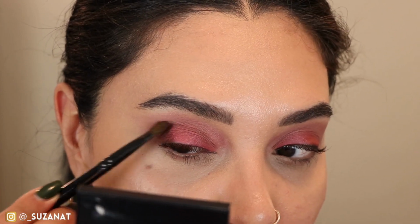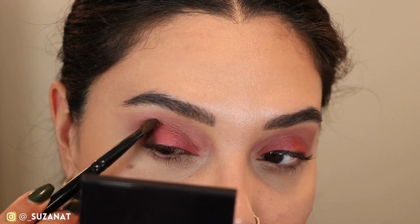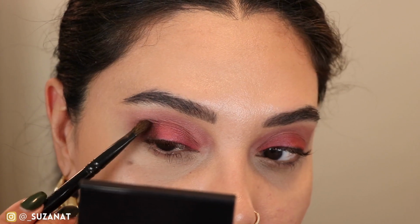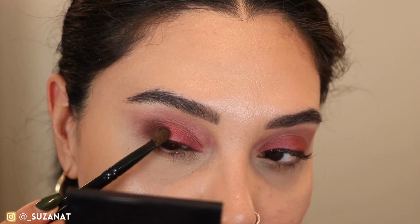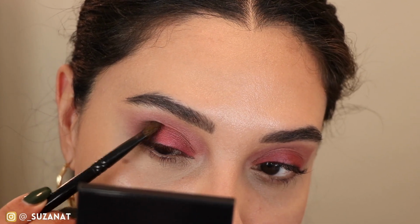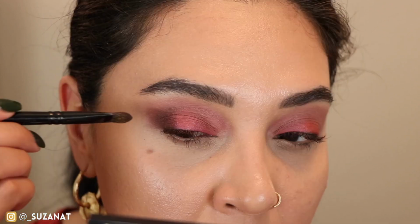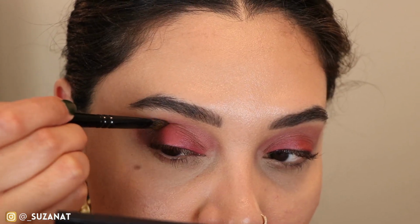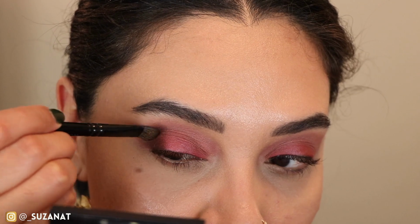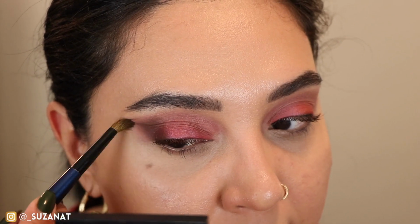Okay, I thought it was going to be a lot deeper than this, considering how much I picked up. Okay, we're able to build up on it. So I'm pretty much just placing and pushing it in this way. Now with a small clean brush, this is the Sonia G Mini Booster, I'm going to start blending this.